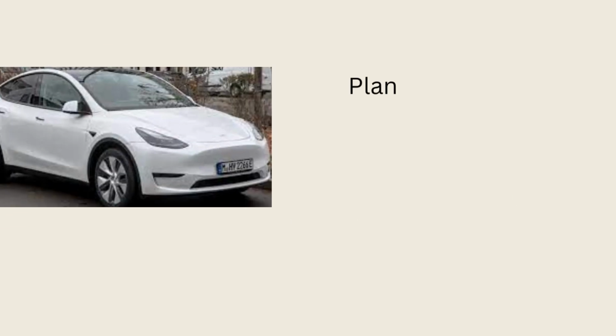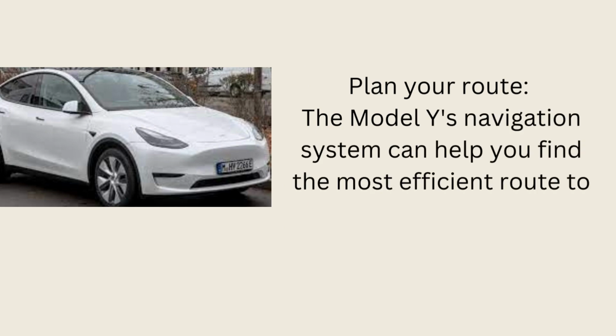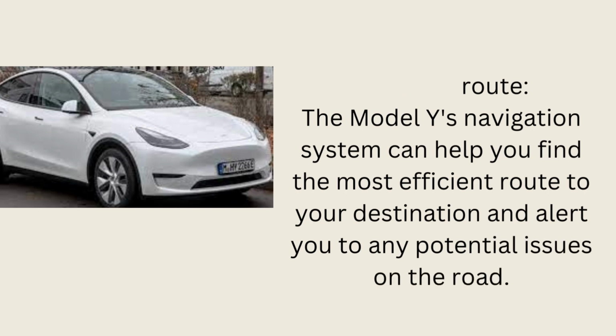preference. Plan your route. The Model Y's navigation system can help you find the most efficient route to your destination and alert you to any potential issues on the road.